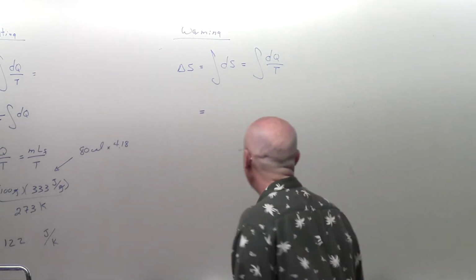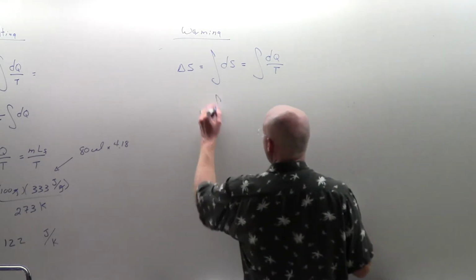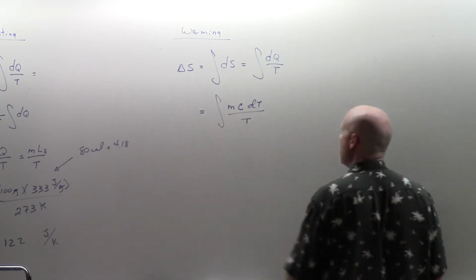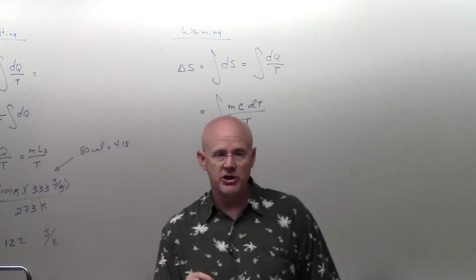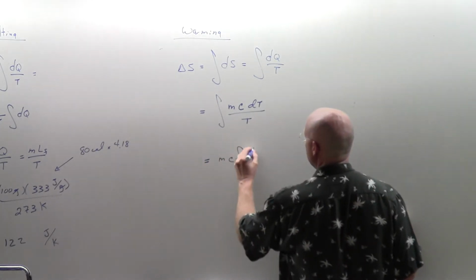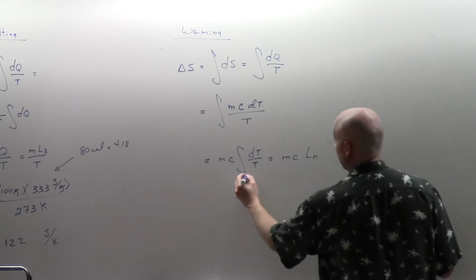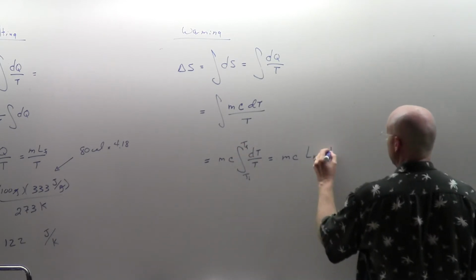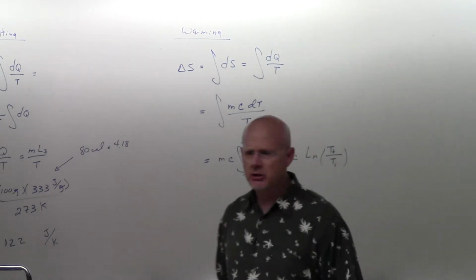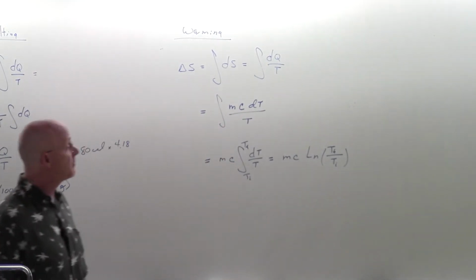So what do we need to do? We need to somehow write Q in the form of T, right? And we do have that. We have the specific heat. MC dT would be the change in energy when you just added a little bit of energy to this chunk of water. And so we would have the MC, and then an integral of dT over T, which would then be MC natural log of, if we start with some initial temperature and go to some final temperature, T_F over T_initial. So a little harder calculation, granted, but certainly not beyond you. This is the entropy of what's going on in this process.